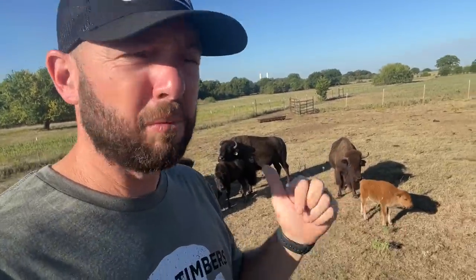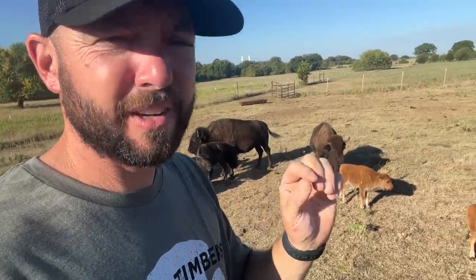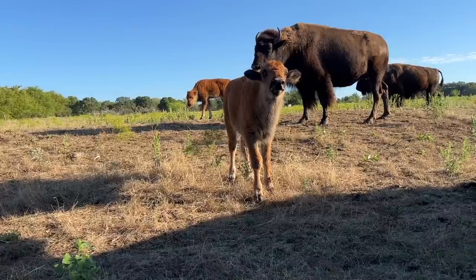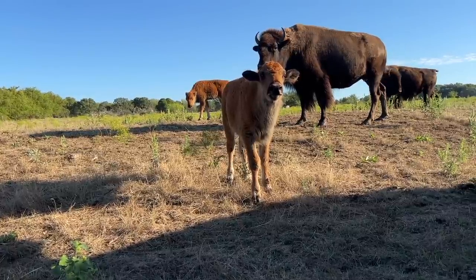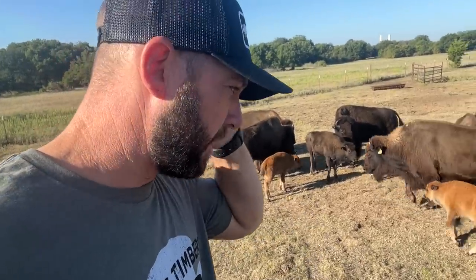Like I said, what we'll do is when we work these guys, we will have to be very careful because of the red dogs. What we'll do is we'll separate the older ones from the five younger red dogs.